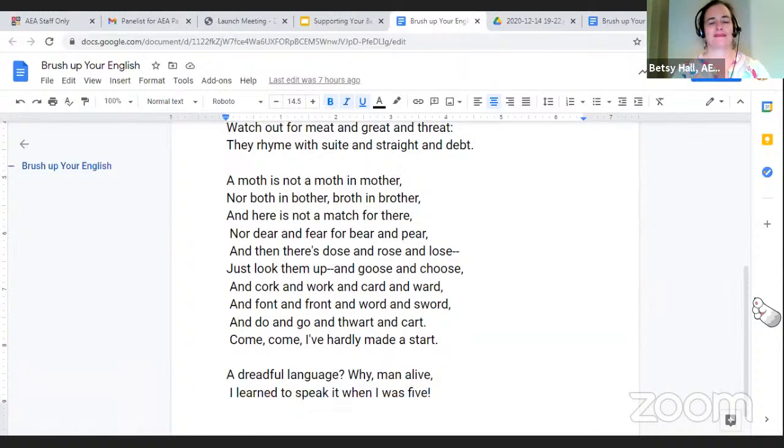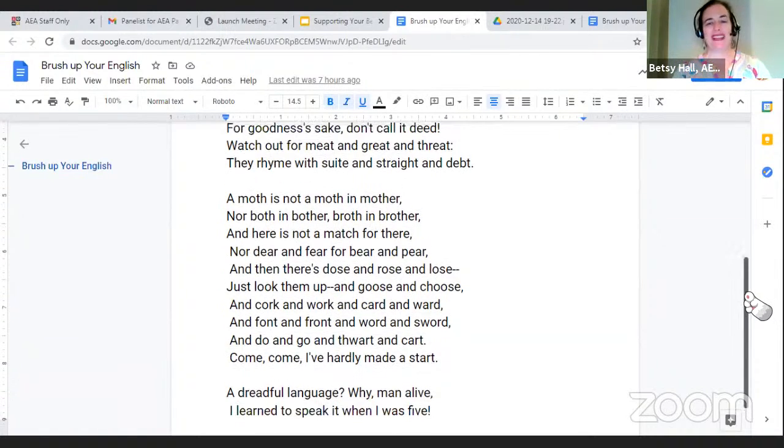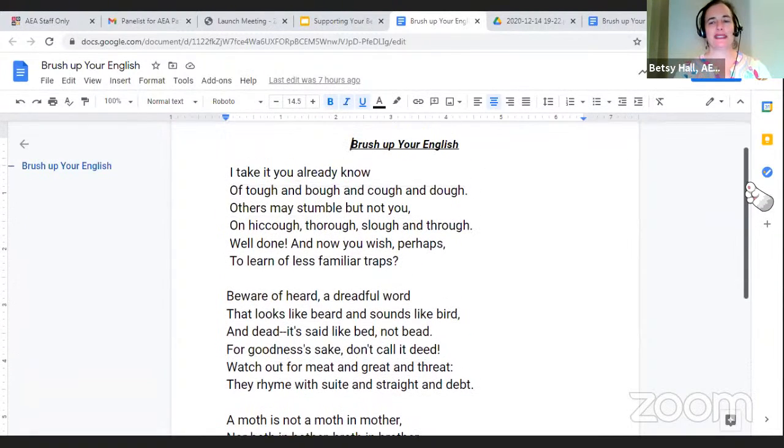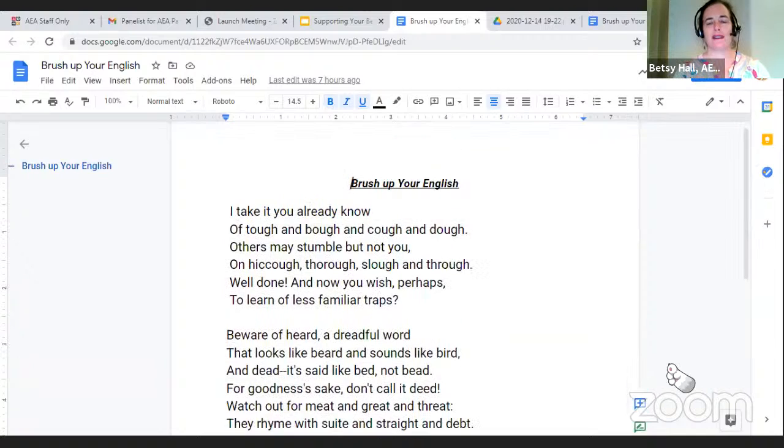All right, that's a good one. Good example of why English is so difficult. I'll go ahead and read this to you just in case you weren't sure of all of it.